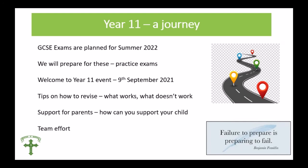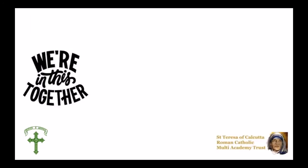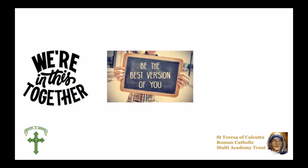That's for September. Before we get to then, we've got our summer break. Please, please, please have a lovely break. Please remember, we are all in this together. If there is anything that we can do to support, please get in touch with school via your child's form tutor or head of year or anyone else in school, and we will do what we can to help. All we want is for the young people to be the best versions of themselves and to maximise their potential.